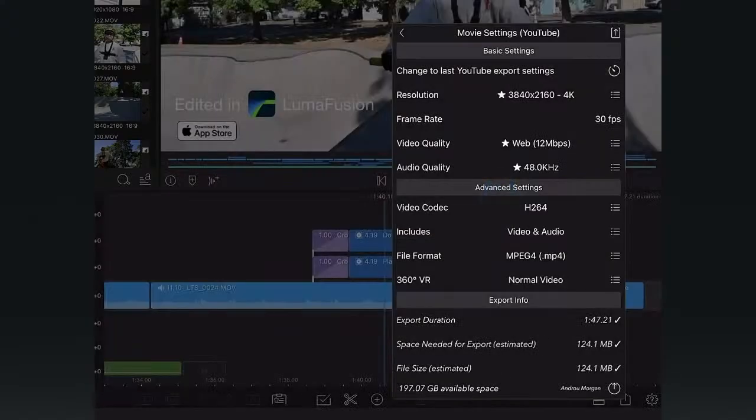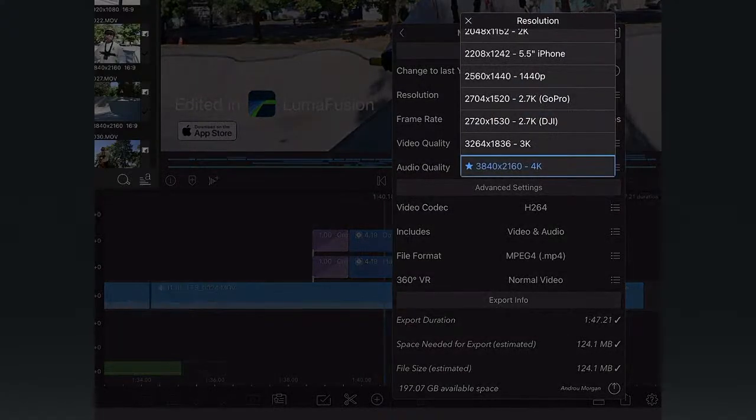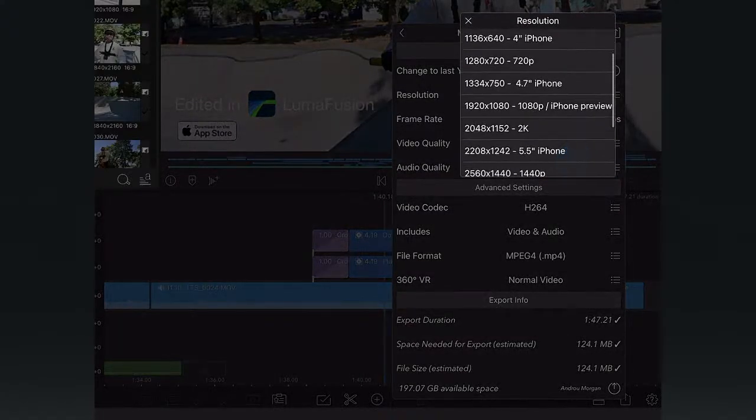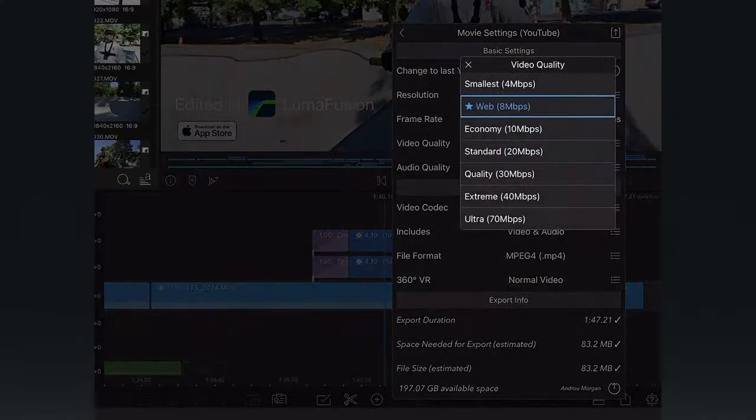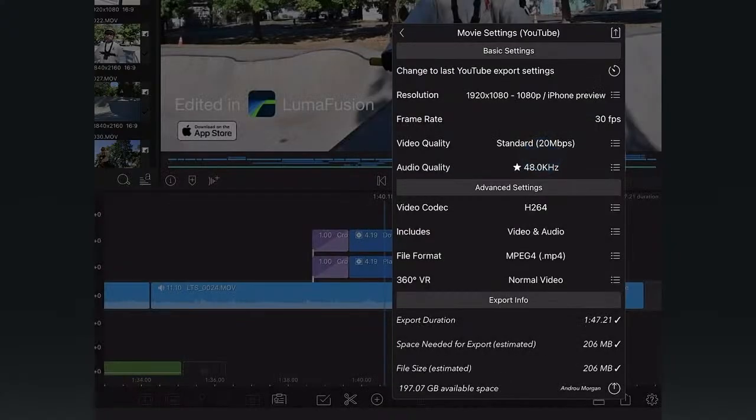So let's change a couple of settings. Resolution, I'm going to choose 1080. And the video quality, I'm just going to bump up a little bit to 20 megabits per second. You get an estimate of file size down here. Now that we've got our settings the way we want them, we tap on the button in the top right.